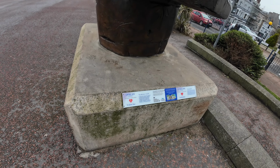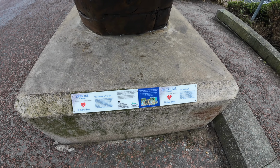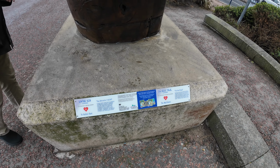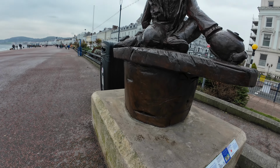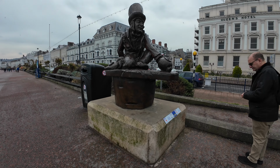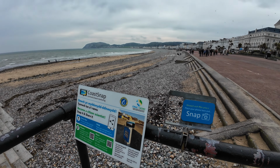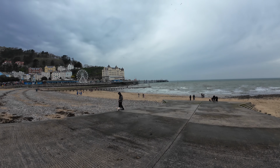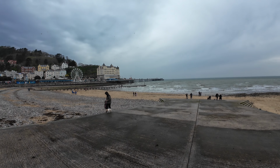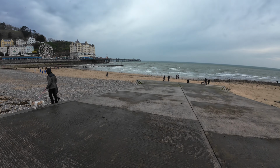So these are dotted around Llandudno. It's called the Alice Trail, and it's basically characters from Alice in Wonderland. There's a few to spot around the town, and that's the Mad Hatter. I thought that was a cool idea. You pop your phone in and it takes a picture of the coast, and you can just see the pier going along the top left hand corner where the wheel is.